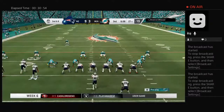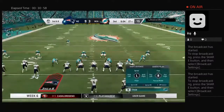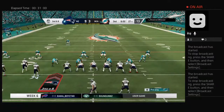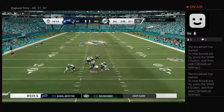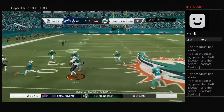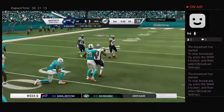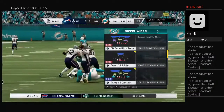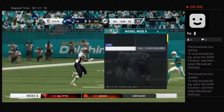Dolphins bring on an extra defensive back on third down. He'll drop to throw. And he finds Howard, complete. And he's brought down, but not before picking up the first with a very effective stiff arm. 23 yards on the play.